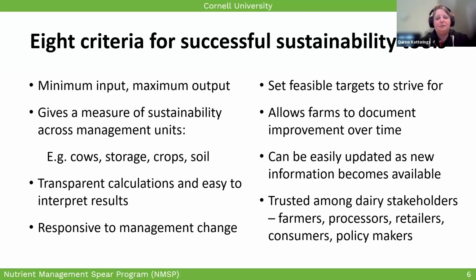And then the last one is really important. Tools that are trusted among dairy stakeholders, all of them: farmers, processors, retailers, consumers, policymakers. We have to have something we can stand behind and trust. With this in mind, we started embarking on our tools.